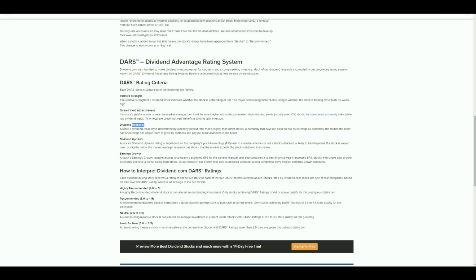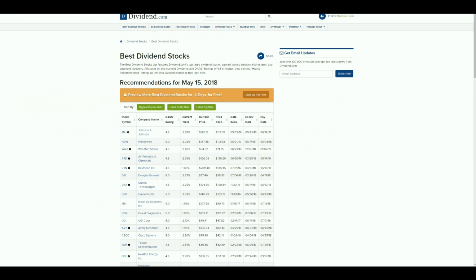You want stocks that have reliability, and even in times of pullback and recessions can continue to not only pay out their dividend, but continue to increase it, such as Johnson & Johnson, Procter & Gamble, ADP have done for 30 plus years. Dividend uptrend, continuing to increase with the market, and earning growth. Over the next 4 quarters, are they expected to have continued earning growth? So that's basically what we're measuring for.